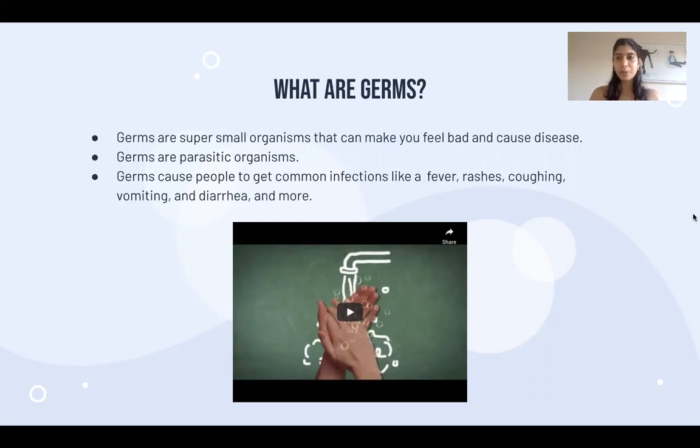And basically, germs are parasitic organisms, which means that instead of producing their own nutrients to sustain themselves, they take from something else. So for example, germs that are harmful to us take nutrients and energy from us in order to sustain themselves. And that's why it makes us feel bad. We're gonna watch this short clip below that kind of goes into more depth about what germs are.